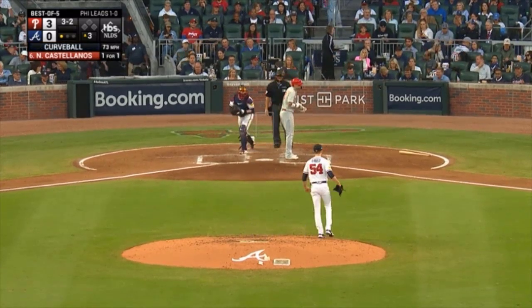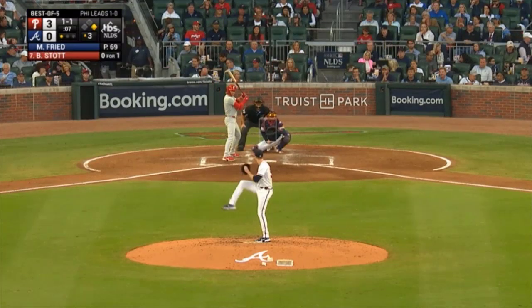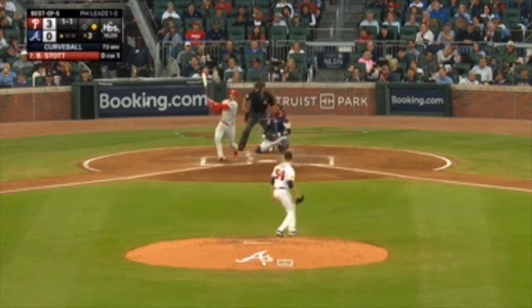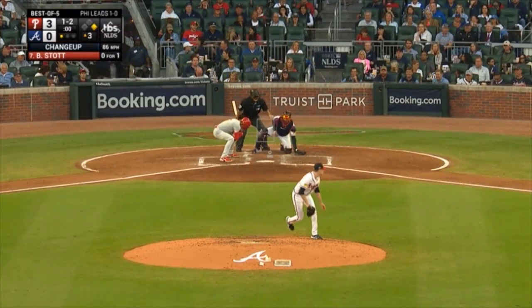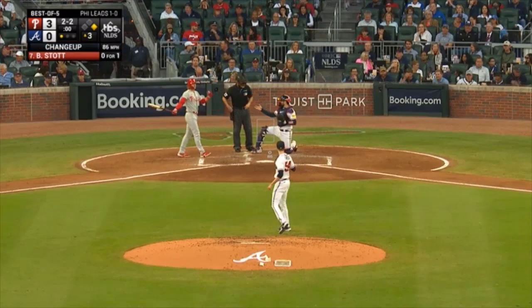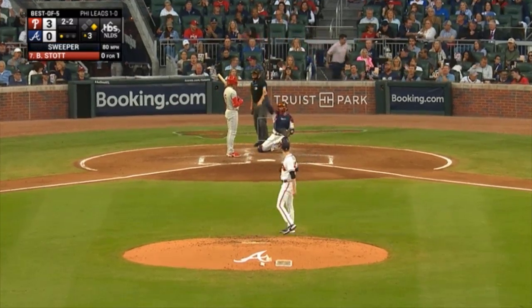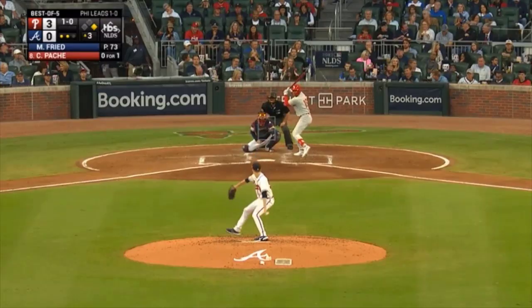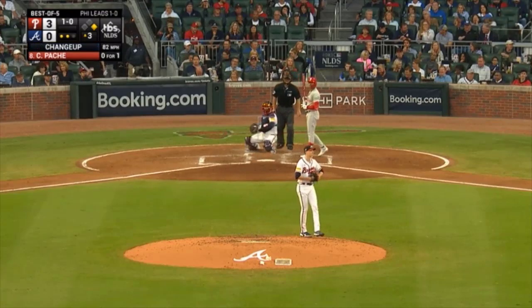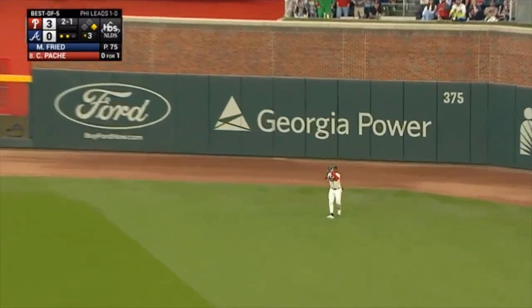And Fried. I don't think enough people have paid attention to the fact that he has not thrown in a big league game since June 3rd. Fried can find it on the mound. A stop, a swing and a foul. And that's a called strike 3. Down he goes. Foul it off. And good days for Matt Olsen. And the 2-1, and he's got it for the out.